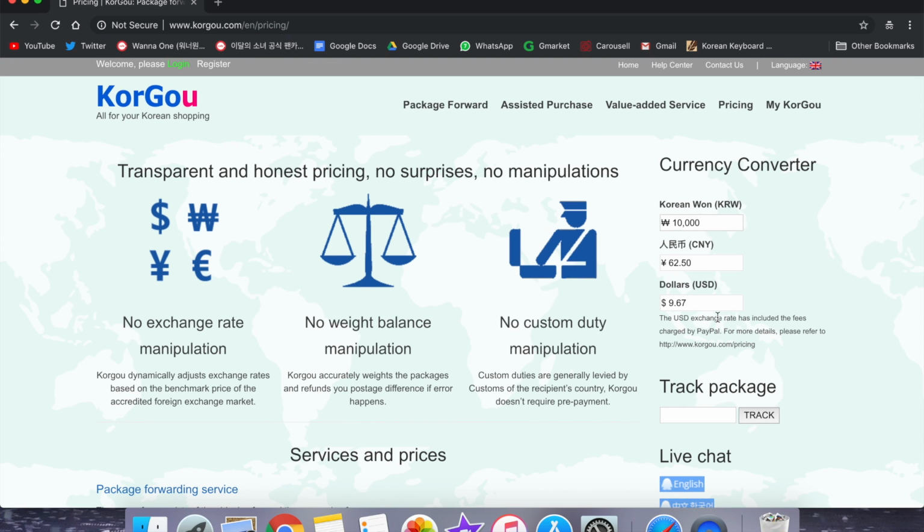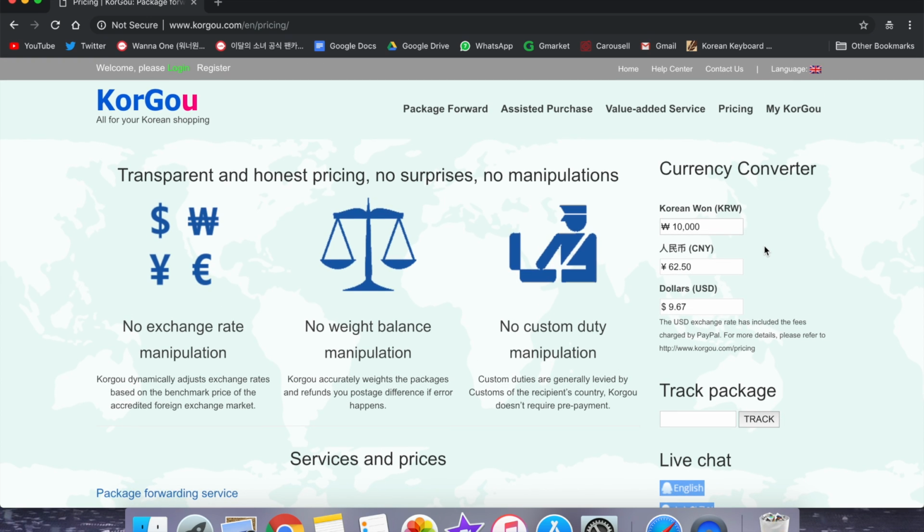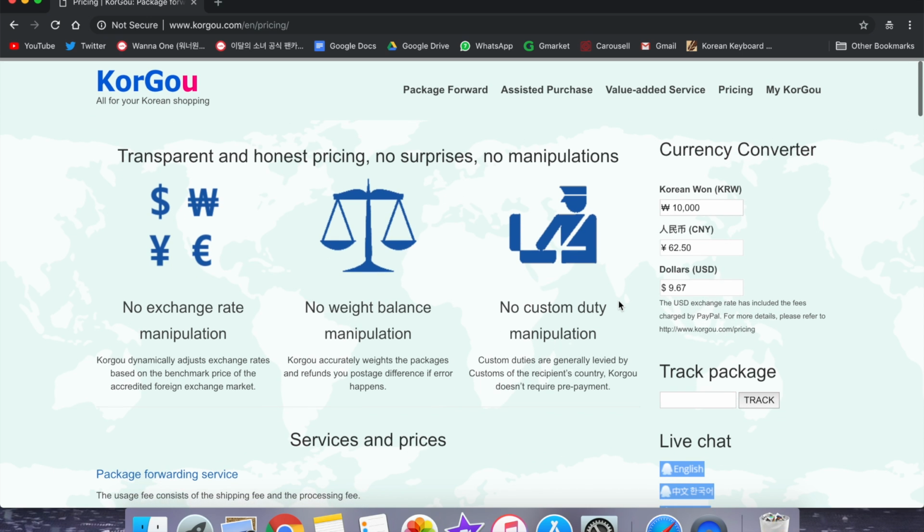And here, the thing about Korgou and most Korean won sites is that PayPal doesn't have the option of Korean won in general. So anything will be from Korean won to USD to your currency. It's pretty expensive. For me, Singapore dollars is so expensive compared to Korean won to SGD. Pretend you want 10k, then it's about $9-ish USD, but to be simple, it's 1,000 Korean won to 1 USD. In Singapore, there'll be so much more.